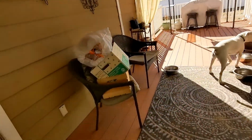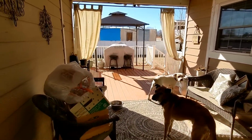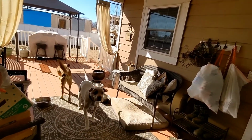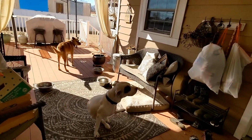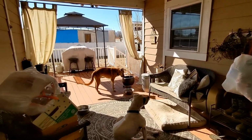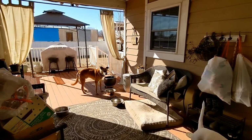As you can tell, to us, it's kind of a dead space. I do have some chairs out here. On occasion, maybe in the spring or summer, we'll come and sit out here, but really, we really don't, honestly. So if I were to get my way, I would transform this space into a mudroom slash laundry room.